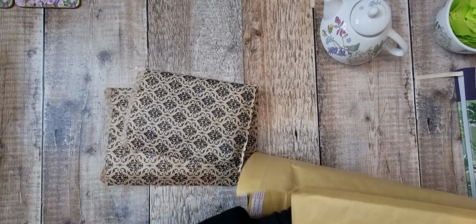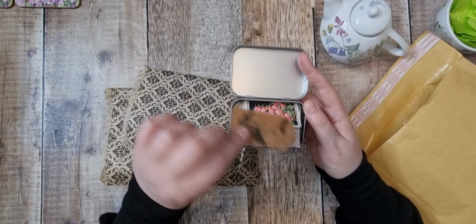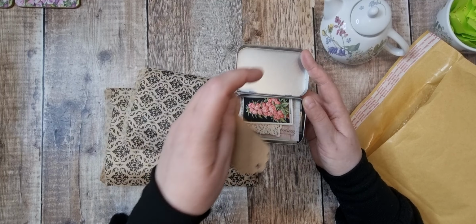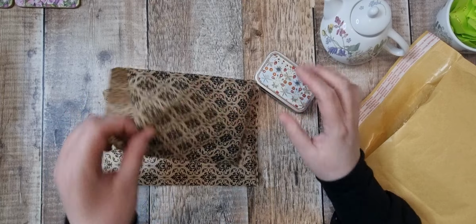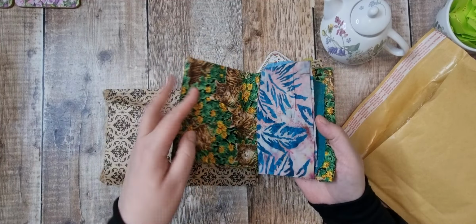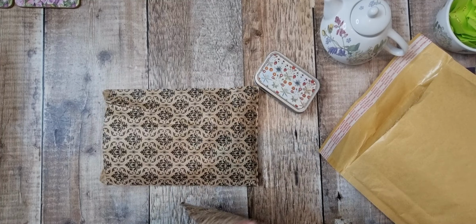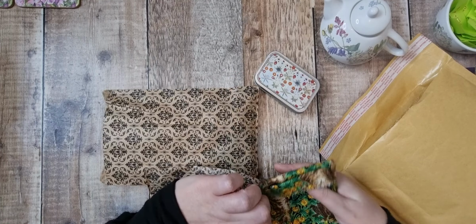So again, we've got a William Morris tin, and I've filled it with all little bits of stickers, stamps, bits of Tim Holtz stuff, tickets, tags, tea card, bit of lace. So that's full of stuff. There's some beautiful cap material, and there's some sari material in here. So that's there, and a bag from my shop. And obviously you can use the bags to make something with.